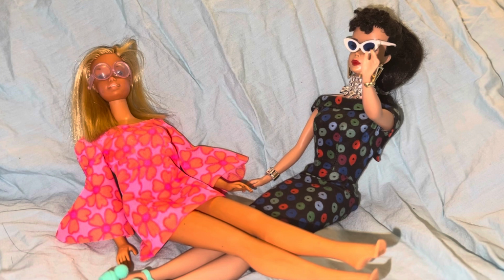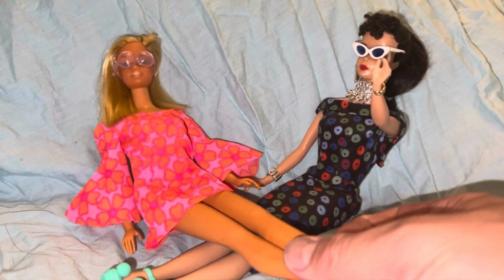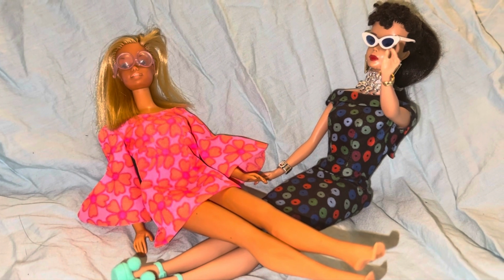Okay, y'all, and so these are the outfits. The PJ outfit looks great on Miss Malibu Barbie, and the fashionista shoes actually fit on our number 4 brunette.